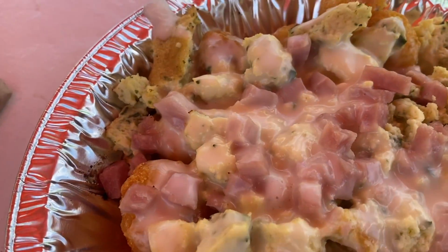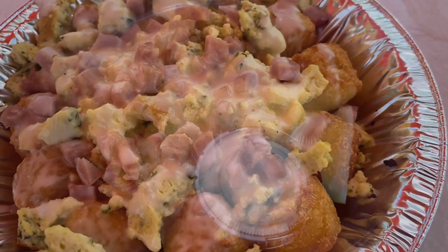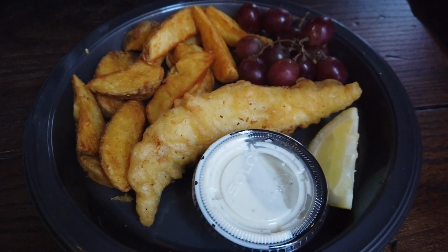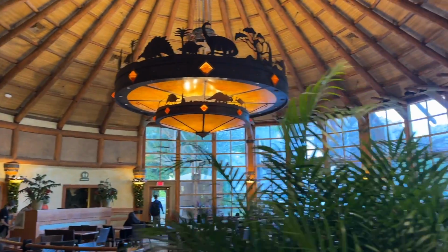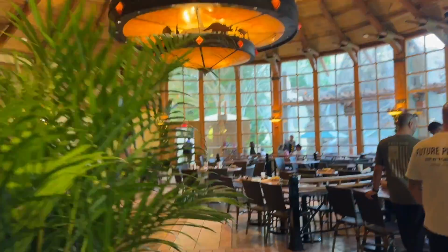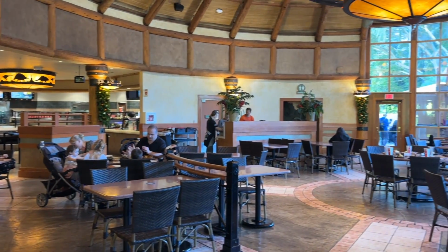Seuss Landing has lots of loaded tot options over at the Green Eggs and Ham kiosk, which we love. The Three Broomsticks in Hogsmeade serves British-inspired fare during breakfast, lunch, and dinner. Thunder Falls Terrace over in Jurassic Park has platters and loaded protein bowls.